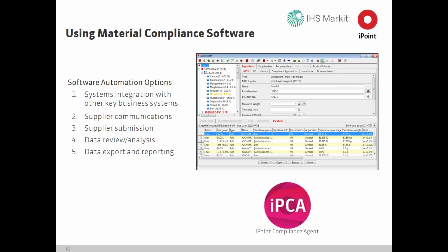I want to focus really on these 5 areas. One is a little bit of discussion on systems integration. How does that fast track your supplier program? Talk about the communications. This is really critical and very often an overlooked program component. We're going to talk about the actual submission from the supplier itself, your ability then to review that data and do that analysis, and ultimately at the end, of course, taking this data that you've painstakingly gone out and got and making sure that you're able to do the exports and the reporting as efficiently as possible. So let's just break these down real quickly in a couple slides. Next slide.